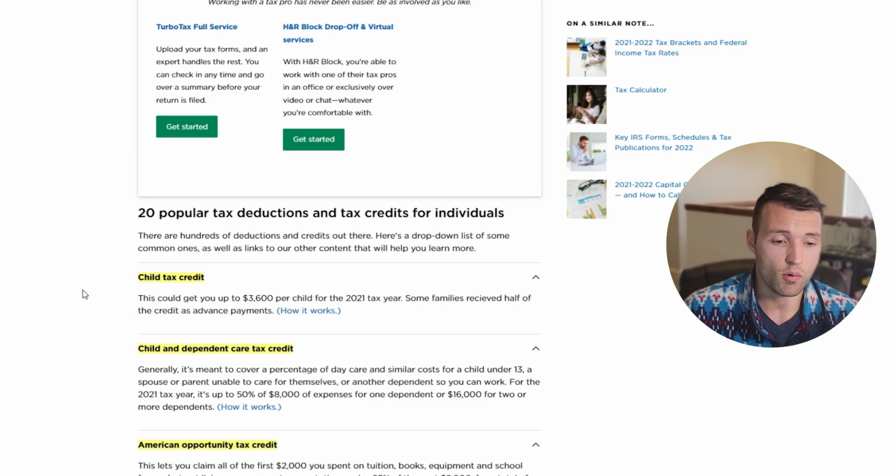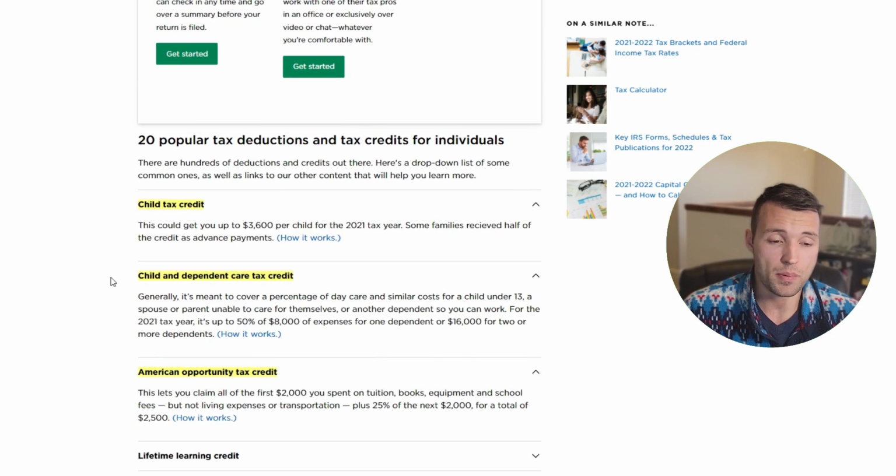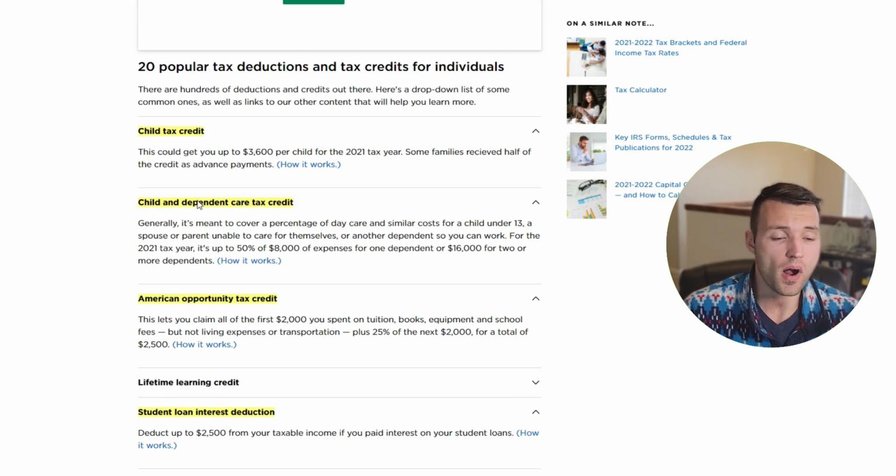So just a couple that I want to talk about. These are the 20 most popular ones, and of these are the ones that people will probably be seeing the most this tax season. It's going to be the tax credit right here, the child tax credit. Per child, you can get up to $3,600. That's from 2021. It might be a little bit different in 2022. There's a child independent care tax credit.